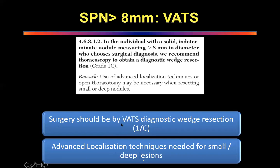And if you find that it's a very tiny nodule, then you can use the advanced localization tools. You can do this by either using a CT-guided coil wire or using a dye injection technique. That is a different talk altogether; I do a talk on localization techniques for small cancers. And nowadays, you can use an RFID chip. So you go bronchoscopically and place an RFID chip into the lesion and then go in by VATS and use an RFID probe, and that will beep, and that will tell you exactly where that nodule is.